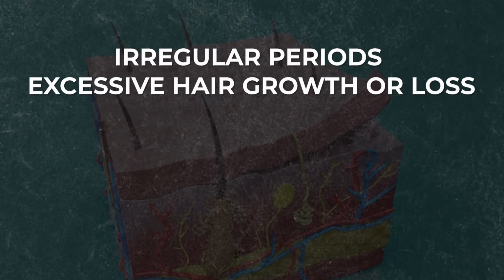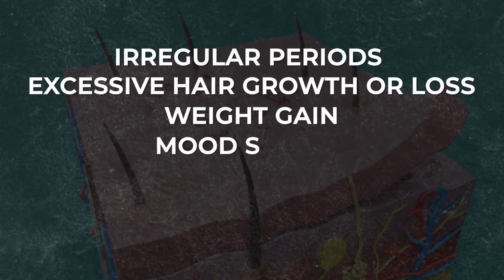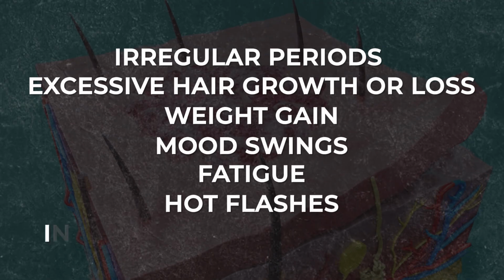Also, what kind of acne is it? Hormonal acne usually shows up as deep, painful cysts or nodules, but again, not all hormonal acne has to be cystic. It can be blackheads, it can be whiteheads, it can be pimples, everything in between. And finally, do you have other hormonal symptoms like irregular periods, excessive hair growth or loss, weight gain, mood swings, fatigue, hot flashes, insomnia, nipple tenderness, just to name a couple things? If any of that sounds like you, there's a big chance that you have hormonal acne.